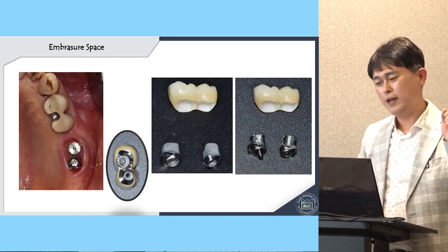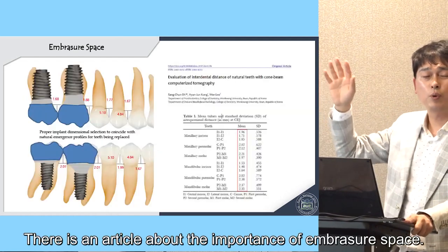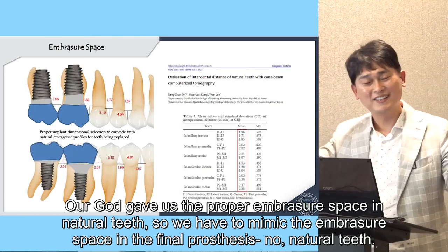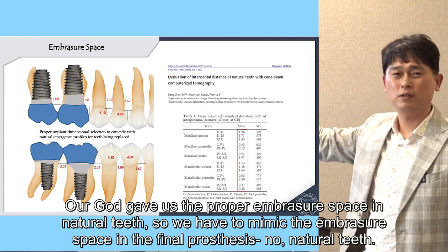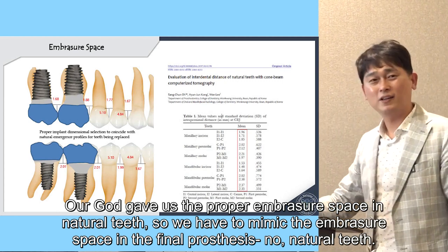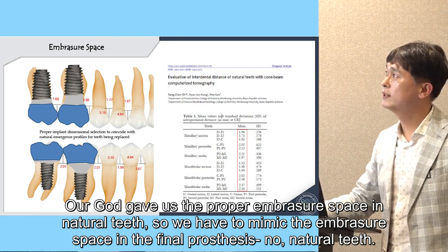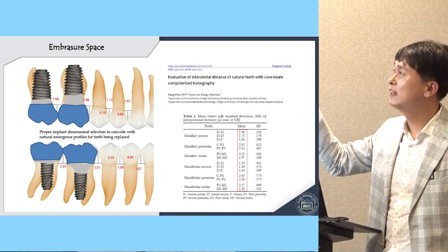So anyway, it's very difficult. There is an article about the importance of embrasure space. God gave us the proper embrasure space in natural teeth, no? So we have to mimic the embrasure space, like the final prostheses, natural teeth, like this.